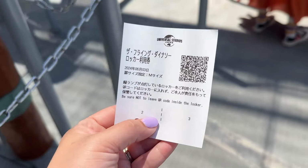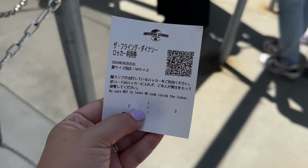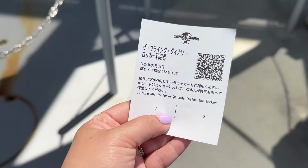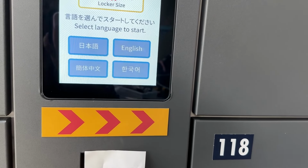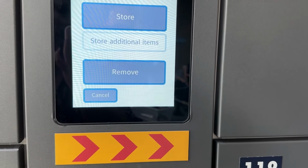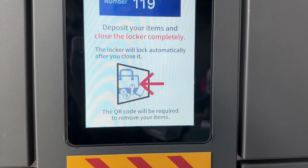After you scan your express pass, they're gonna give you this ticket. This is how you can use the lockers. So they are free, which is good. Everything must go in your locker. You scan the QR code. English. Store. Okay. That's 119. And yes, you will go through a metal detector.